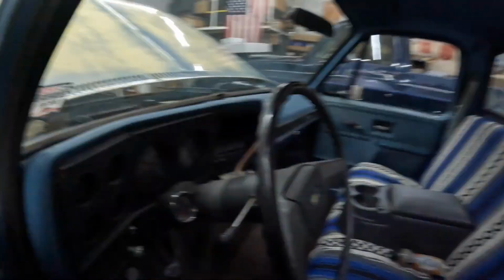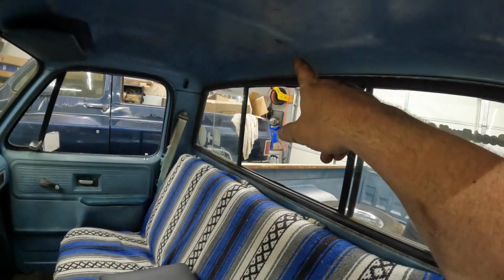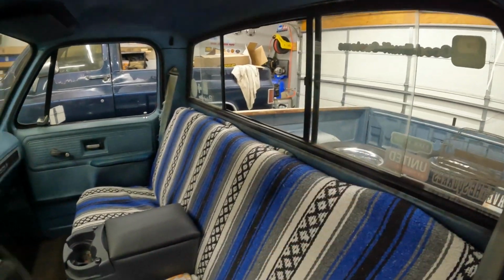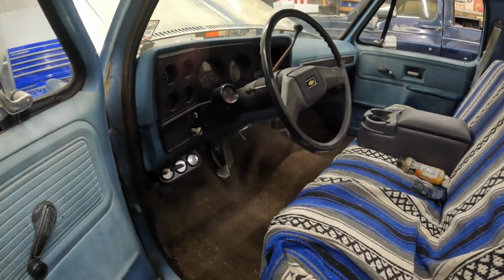But I mean, it doesn't have any of the trim on the A-pillars. It doesn't have a headliner. It ain't even got a freaking dome light. So it does have a sliding glass front window. But you know, it's a pretty basic truck.